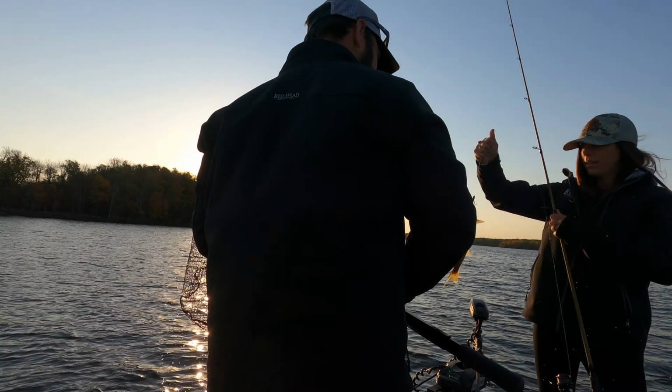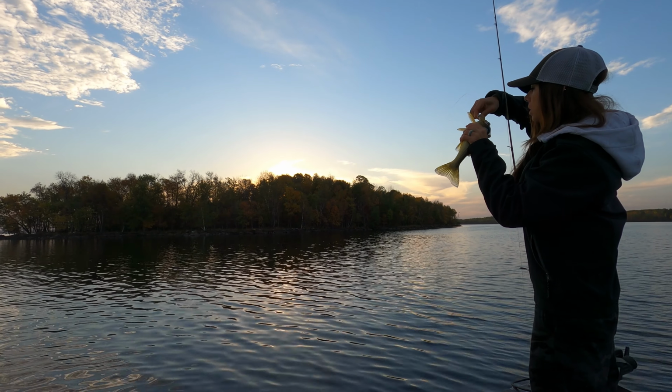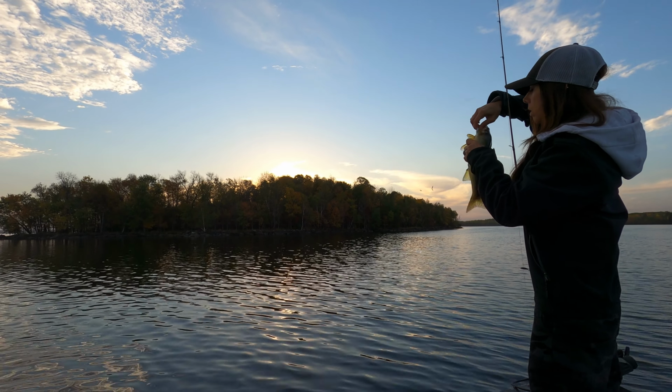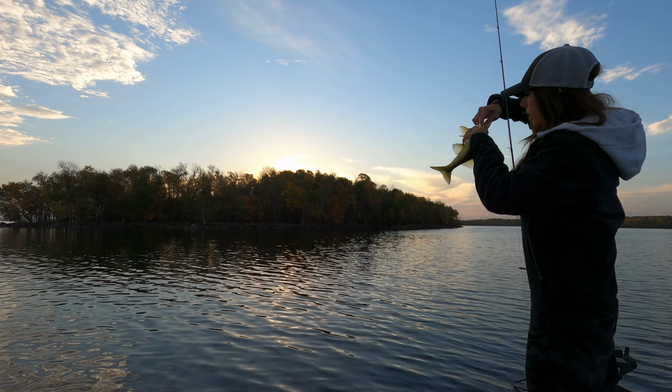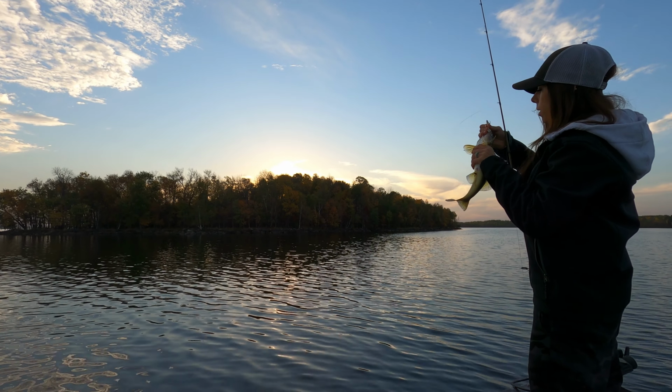It's a walleye. First walleye. First walleye, there we go. There you go, sweetheart. You're using some snap jigs. I'm using some snap jigs. White seems to be the color.